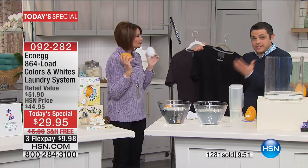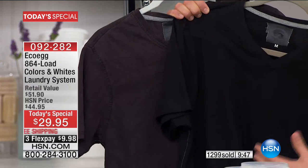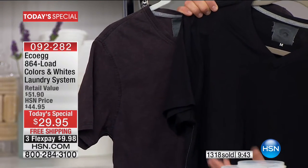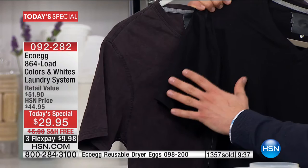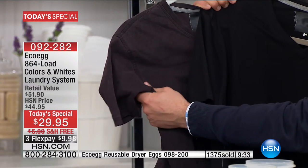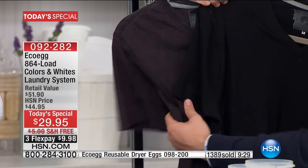So we've talked about how it's going to save us lots of money and how powerful it is. Right. But it's great for our clothes as well. Alice, how annoying is it when you get expensive new clothes and after just a few washes they start to fade, they start to look worn, they lose their shape? EcoEgg doesn't do that. Take a look at this. 2 identical t-shirts bought on the same day from the same store. The only difference is this one's been done 25 times with normal detergent, this one 25 times with EcoEgg. And just look at the difference.